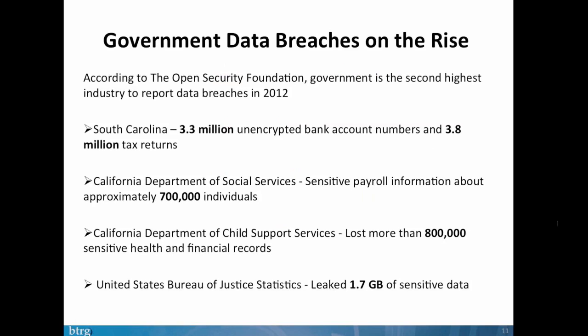Another industry, looking at government, you can see some examples here. Again, 3.3 million account numbers, those would count as records, 3 million tax returns. You can see the numbers here, 700,000, 800,000, 1.7 gigabytes. Lots of numbers here, and if we do the math on these, the costs are really staggering.